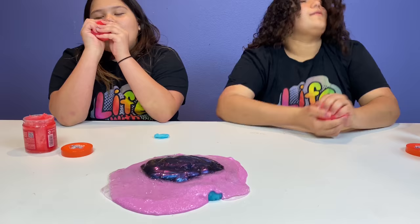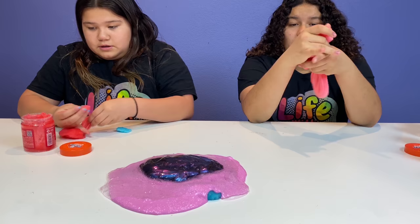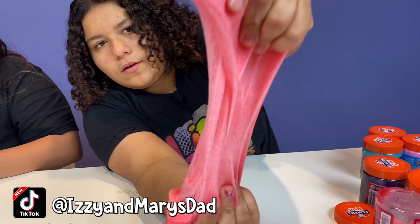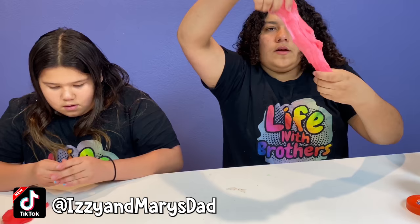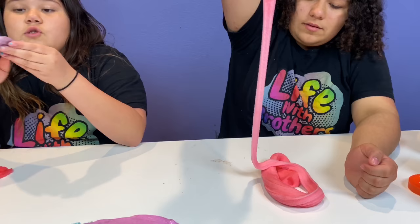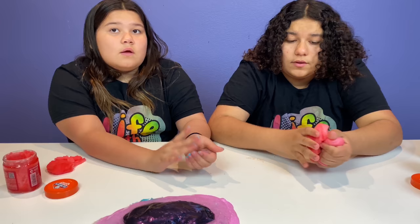Okay, ready? I'm gonna mix these and it's gonna turn purple, but what will it smell like? Oh, look at this, guys. Okay, it's just like the blue. Listen to the sound it makes. Look at this satisfying drizzle. Whoa, this is what it makes when you mix them both together. It is a really good cloud slime because cloud slime is so hard to make, but smell it.